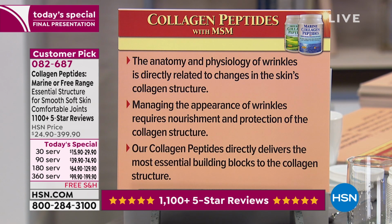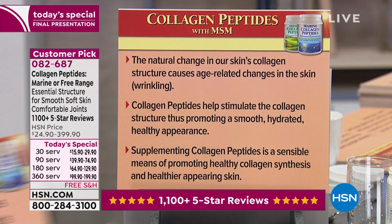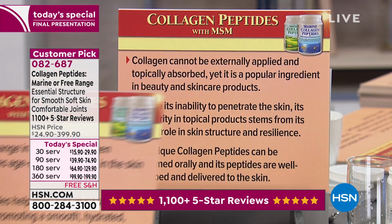And earlier in the hour, I was reading the direct quotes from the science where it talked about, what did it say? A significant and substantial and visible difference in the appearance of wrinkles and wrinkle volume. Our collagen peptides directly deliver the most essential building blocks to the collagen structure. And it delivers them not just as building blocks, but as messengers that signal and stimulate and trigger collagen synthesis. The natural change in our skin's collagen structure causes age-related changes in the skin. We call those wrinkles. Collagen peptides help stimulate the collagen structure, thus promoting a smooth, hydrated, healthy appearance.